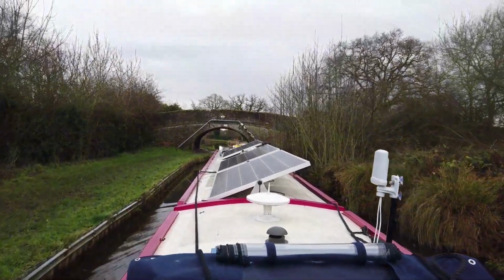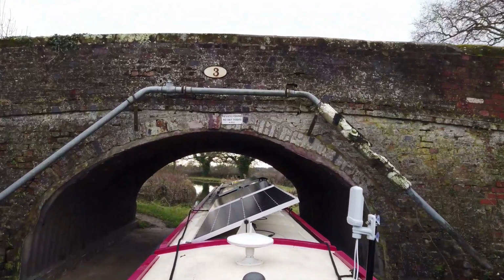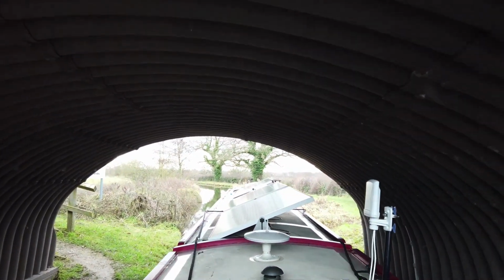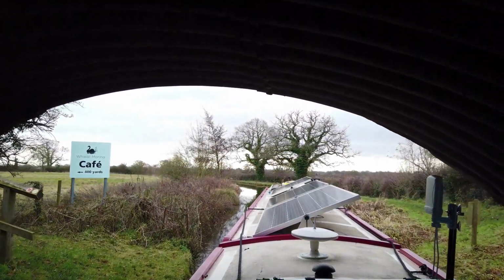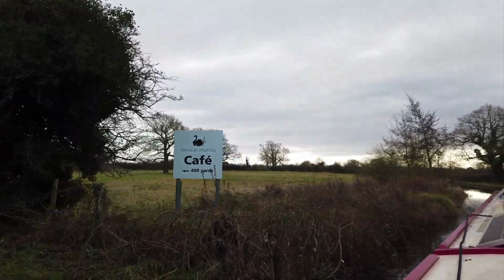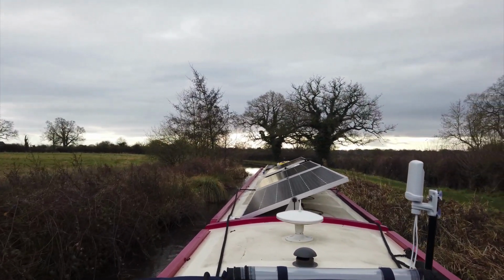Yes, and here we are, bridge number 3. We're seeing quite a few walkers. Very popular spot for doing a bit of a hike, I reckon. And Wixey Marina, 400 yards up the canal from here.